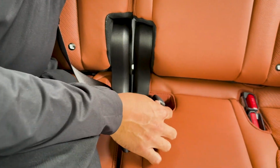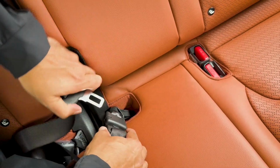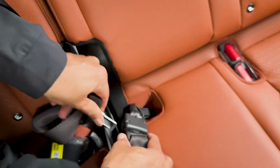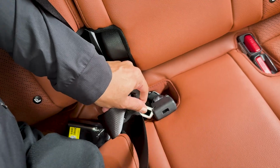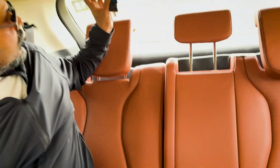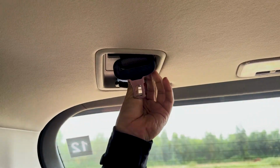Now, to release this seat belt, as you can see, you don't have a press button like you have in the traditional seat belt buckles. So what you have to do is use this part of the seat and press here to release, and then it'll go into the roof and you just stow it away like so.